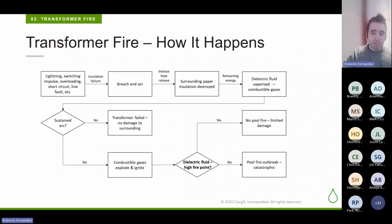It will burn paper if paper is involved, and it's going to vaporize a small or a bigger amount of fluid depending on the amount of energy of the arc. This vaporization is going to generate gases. And here is where the definition and the test we spoke about in the first slide come into place. Among those gases are some that are combustible. And if the arc is not sustained, if it's just a single arc of a few milliseconds, the transformer is probably going to detect a failure, but no additional damage will happen.